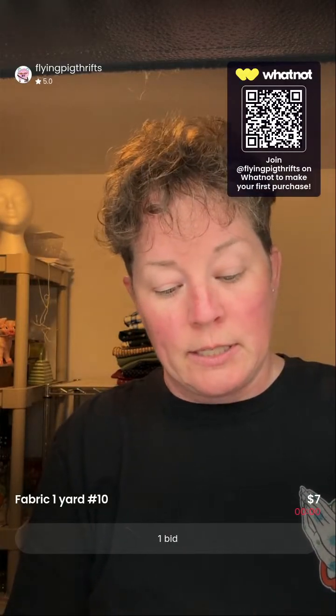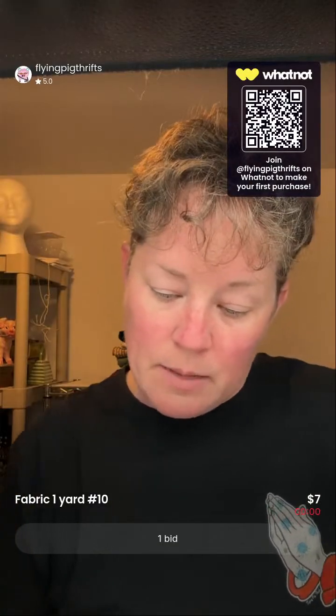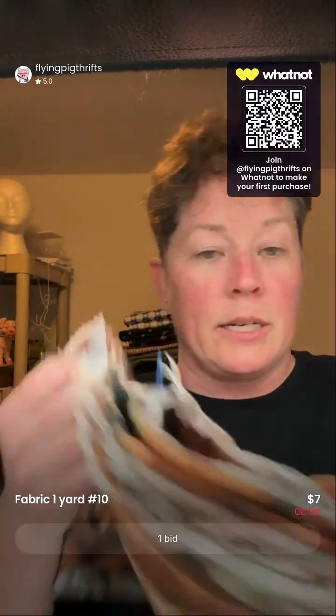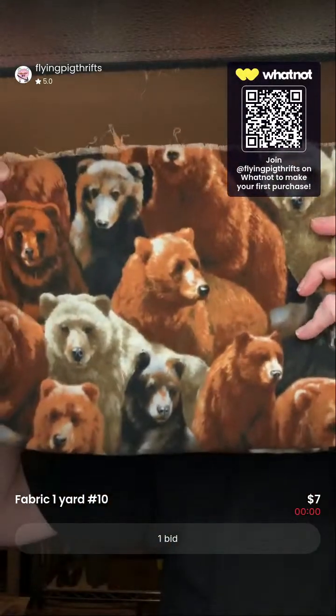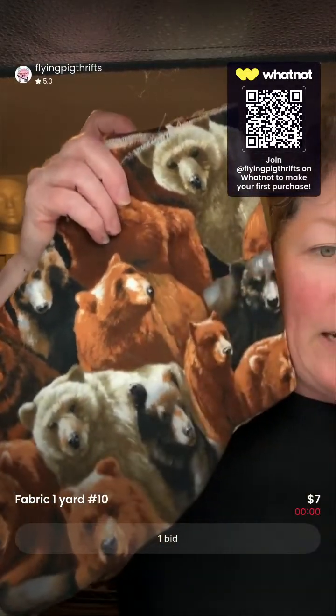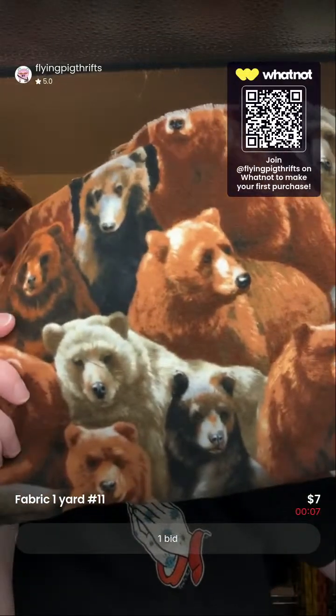Timeless Treasures. I know that brand. Does this have a Timeless Treasures pattern, wild? Oh, just wild and a number. And this is a yard and it's bears. Now this has been washed. Look at all the bears. This is flannel and it's bears, and I'm thinking it's been washed, and it's a yard. There it goes. Rawr.